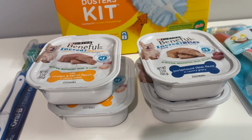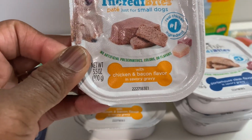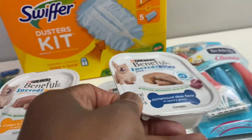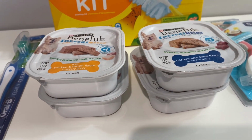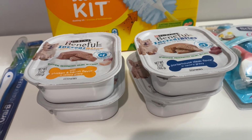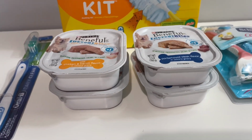Okay, so I got these for my dog. I got 4 of them. I got 2 of the chicken and bacon flavor, and then 2 of the porterhouse steak flavor. Hopefully I'm gonna let her, I don't know why I said him, let her try it out to see if she likes it. I'm just gonna let it sit, because she usually has hard dog food, but I'm gonna let her try that out and see if she likes these. And if so, I'm gonna go back and get some more.